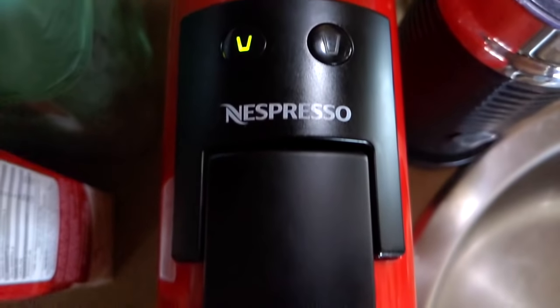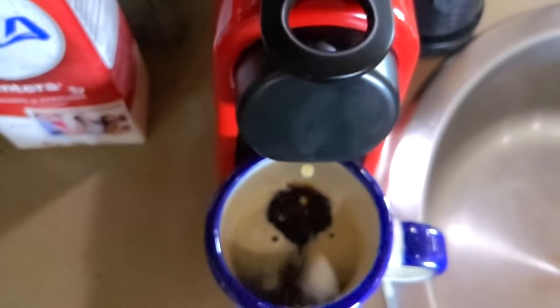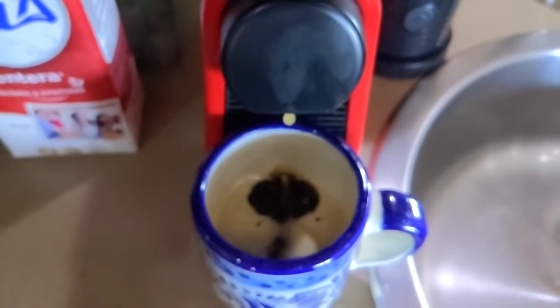Probably wondering why we're using a French press and a kettle to make coffee when we have this nice Nespresso machine back here. Well, a few things happened to us while we were in Mexico. The first thing that happened is we bought side of the road coffee beans, and the side of the road coffee beans had a tiny little coffee bean sized rock inside of them that very quickly demolished our coffee grinder.